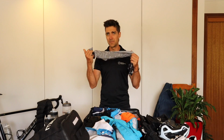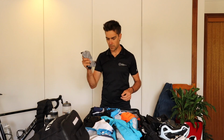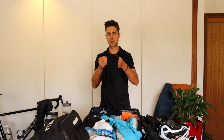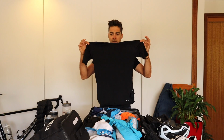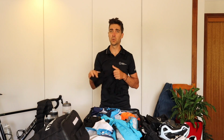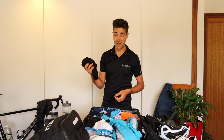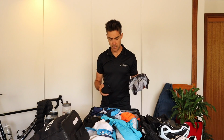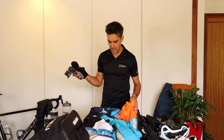I always wear something under my jersey typically, so I'll wear a mesh one, or I'll wear a thinner short sleeve merino one. If it's a little bit colder, even when it warms up, the merino ones are still pretty good. They keep you cool when it's hot, but keep you warmer when it's cold, so they're pretty good. So they're always in my bag.